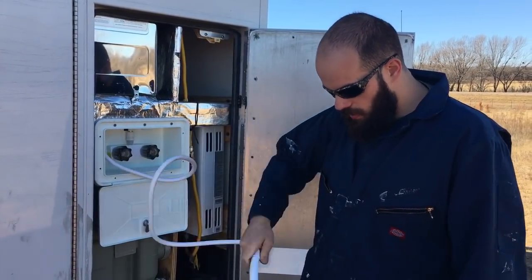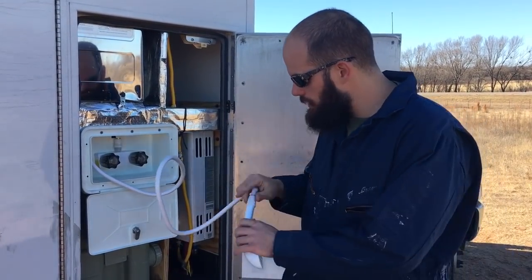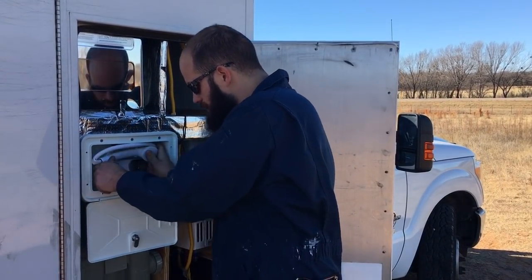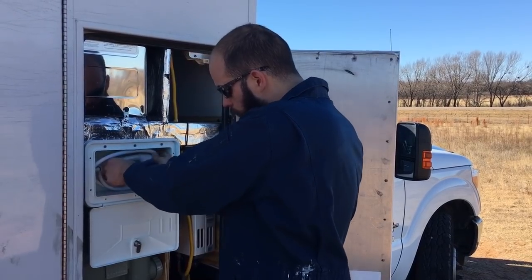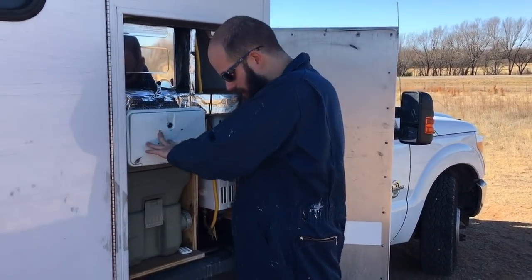We can just shower off, rinse your dirty shoes off, rinse off, clean fish or whatever we need to do while we're out. And like one not too long ago, we were out whitewater rafting in a place that didn't have any facilities, so we just came back and showered.